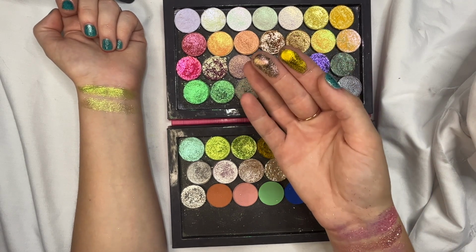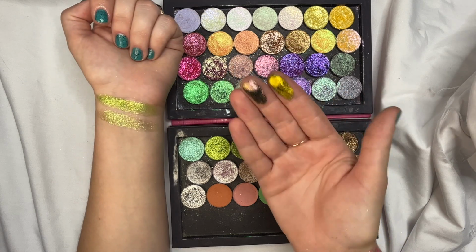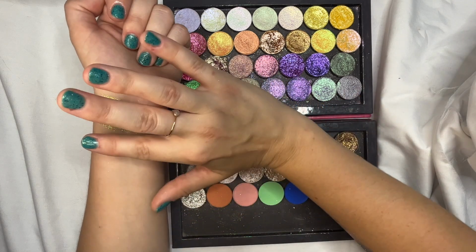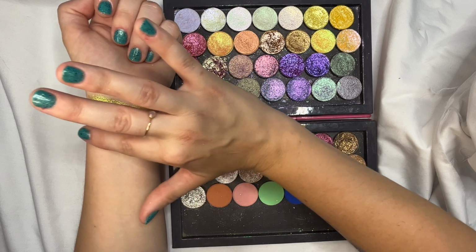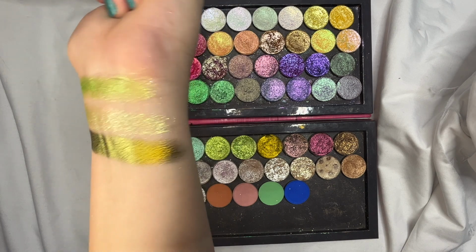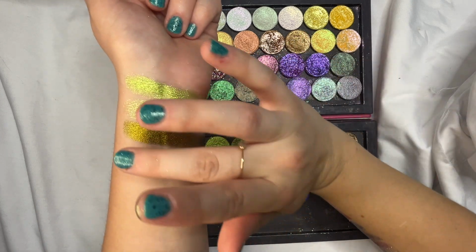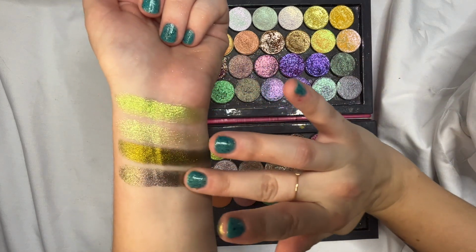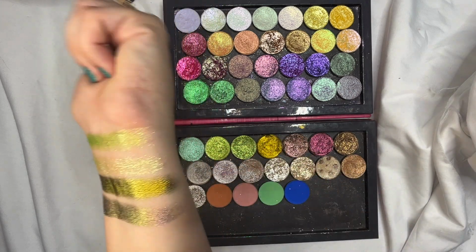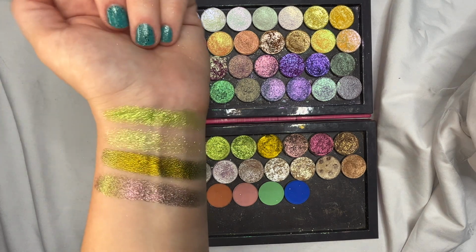So on my index finger is the shade Autumn Equinox, and on my middle finger is the shade Uncharted. You can see they both have that really dark black base. Autumn Equinox has that black base, and then on top it's got kind of an olivey gold that shifts to more of a true forest green. And then Uncharted starts off as kind of a blush color almost, and then goes into a gold and then a pretty strong green. You can see those shifts a little bit better if I move my arm down just a bit.